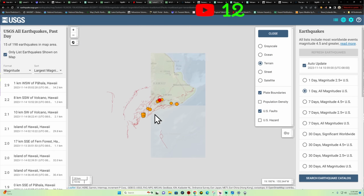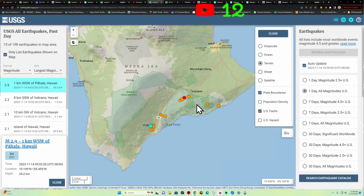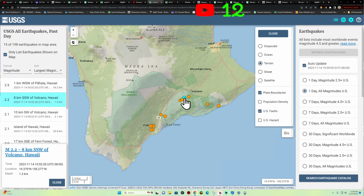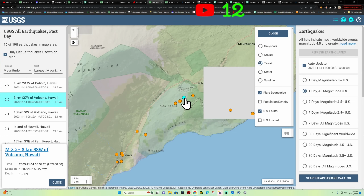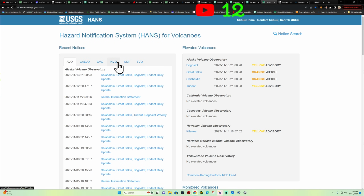Hawaii, what's going on out here? Any major changes? Another area we're kind of watching with the influx of magma going on out here. 2.9 near Pahala. Also got some activity up here around the Kilauea volcano itself, pretty shallow, a kilometer or so below the surface. Let's go ahead and check out what's going on across the big island of Hawaii.